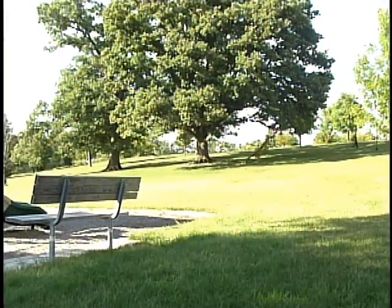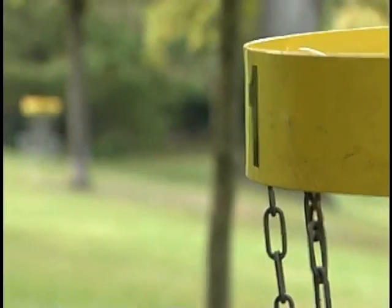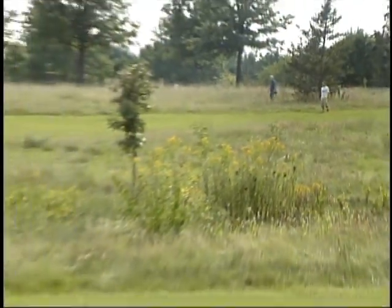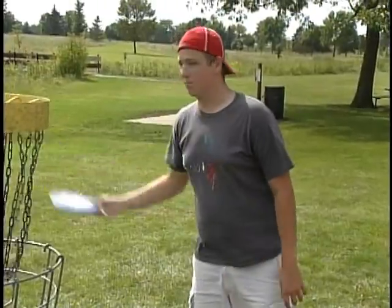For this week's adventure, I wanted to do something to reflect the beautiful weather we've been having. While pondering the ideal topic, someone threw a frisbee my way, and then the perfect idea, frisbee golf, or frolf. Dan and I found the closest course to the ISU campus right down Gregory Street at Maxwell Park. We met up with a couple of guys who showed us the ropes, Alex and Mike.